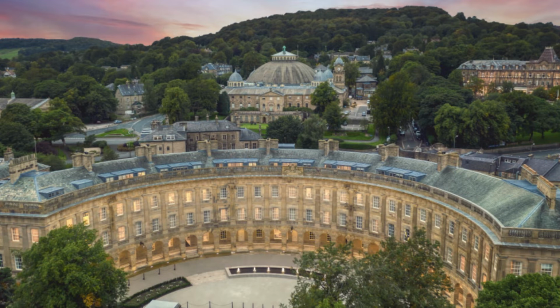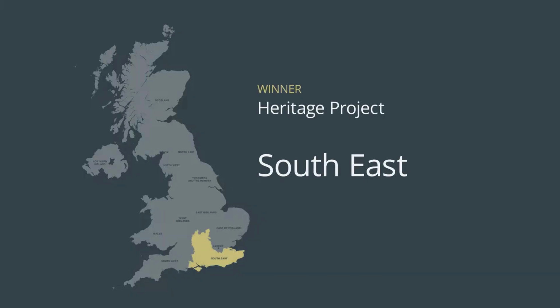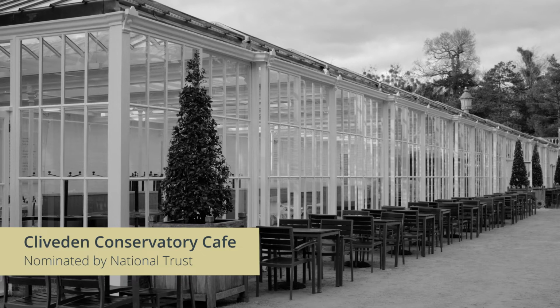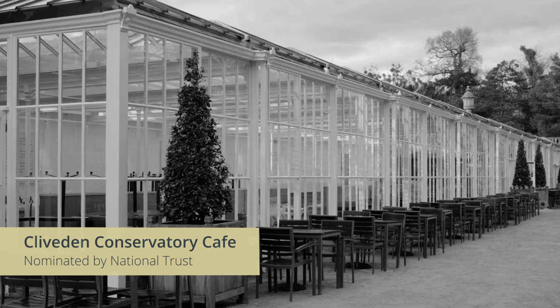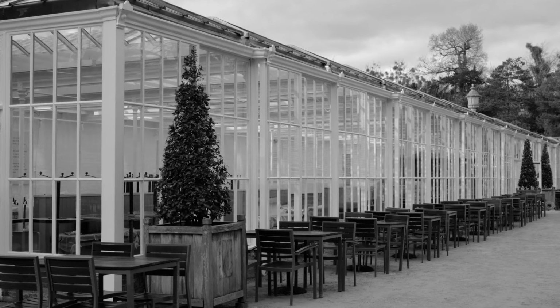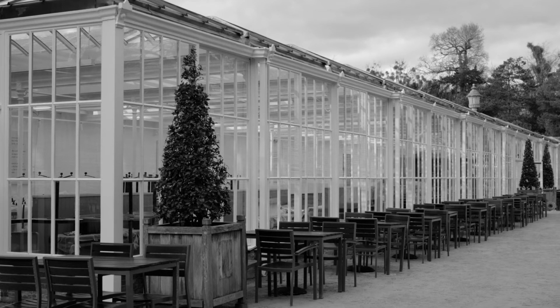The winner for the South East is Cliveden Conservatory Cafe, nominated by the National Trust. This project was notable for its team leader role, filled by the youngest female building surveyor at the National Trust. This demonstrates the Trust's commitment to diversity and inclusion, delivering a complex and challenging conservation project, adapting the building for the future to be enjoyed by visitors to Cliveden for many years to come.